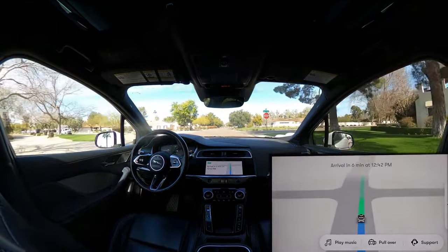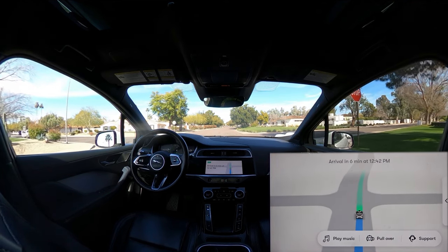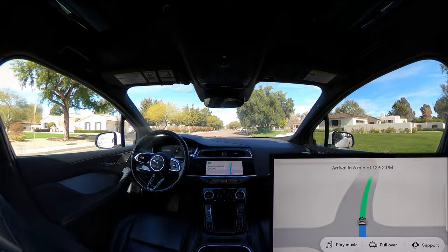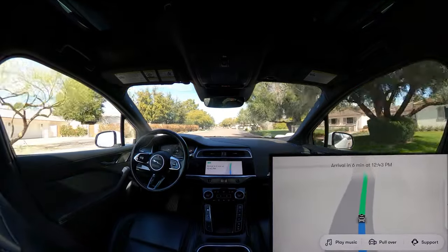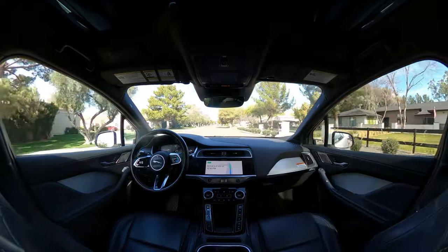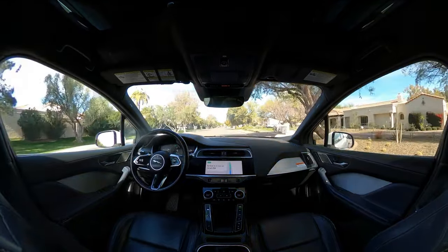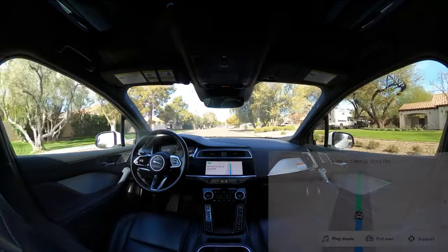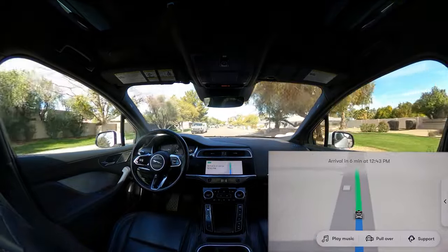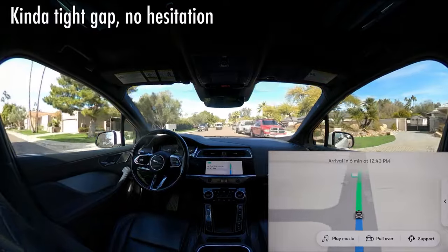Driving, I guess. Second. I'm going to double check something. Oh no! I had my camera stabilization on this entire time! Oh, there goes 38 minutes of video. Okay.